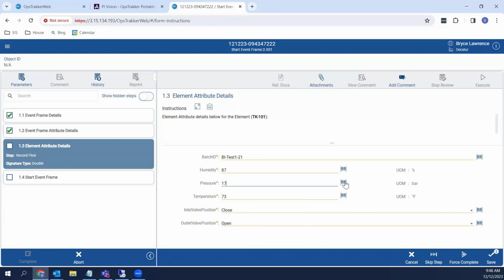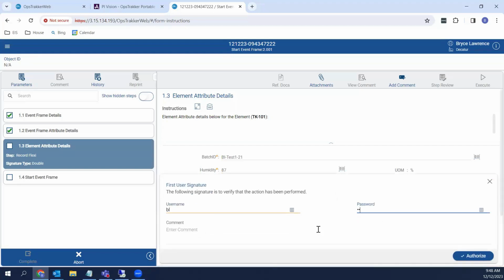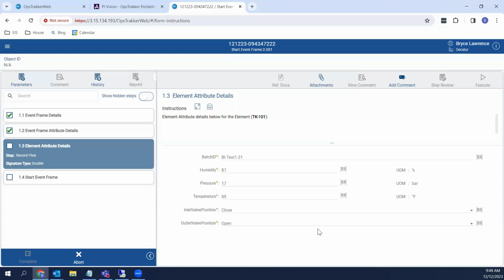You notice there's this little scan. So if this was on a tablet, you could actually scan a value in if you were reading some barcode, right? If maybe it was a string and you were reading some filter that you're putting into the line or something like that. So again, I'm going to save this out. And as I mentioned, what you want to do with the signatures is completely optional.